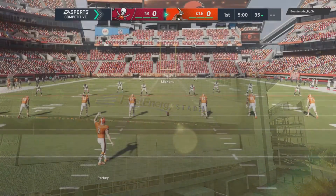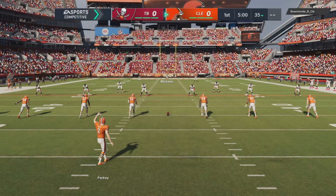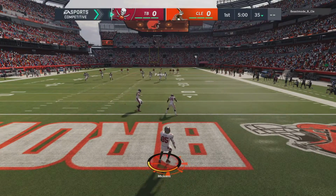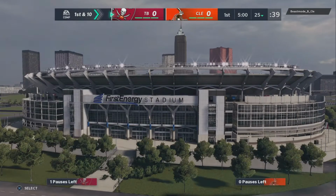Browns made their entrance. They are ready to do battle with the Tampa Bay Buccaneers. The Browns kicker, Cody Parkey, all set, and off we go from First Energy Stadium. And no return on this one as the fair catch is signaled for and taken.